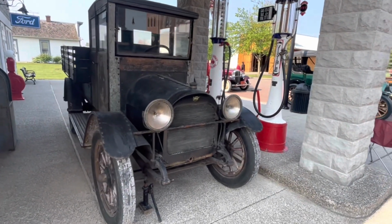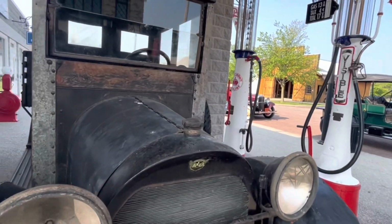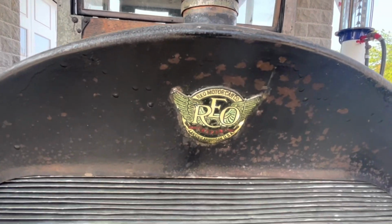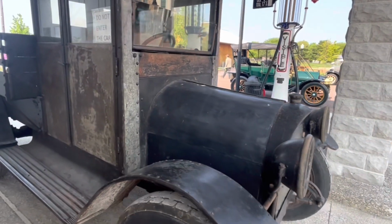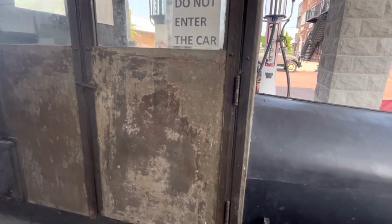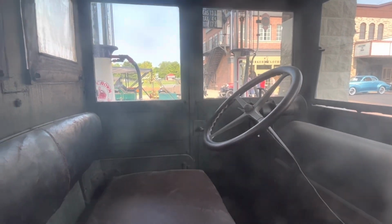Speaking of trucks, this one is parked over at the gas station. This belongs to the museum. This is a Rio truck. They don't have a sign that gives the year on it, but it's 1920 or thereabouts, give or take. Anyway, I think I've mentioned before, Rio, that stands for R.E. Olds. That's his company after founding the Oldsmobile Company and then leaving that. But just a really nice big truck, and I like the patina on it.